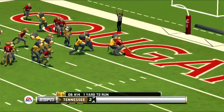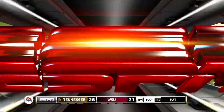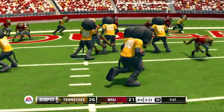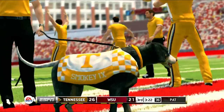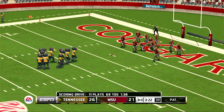Scrambling around, decides to take it himself, and he's got it. Touchdown. He got the defense on their heels, and he just waltzed in for the touchdown. Great job of improvising by the quarterback there, showing pass, breaking down the defense, and then going in for the touchdown. Well, they're going to try for the two-point conversion.